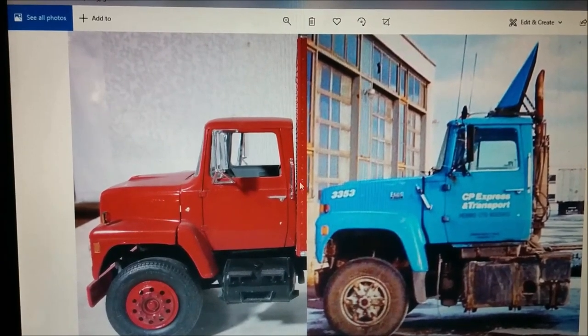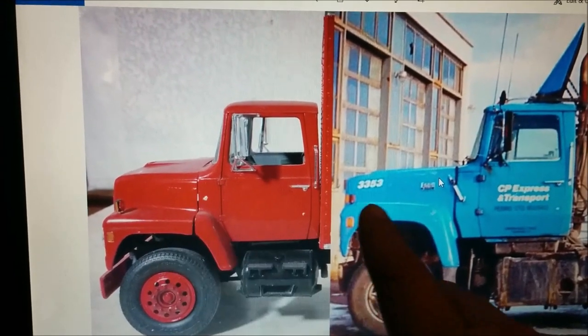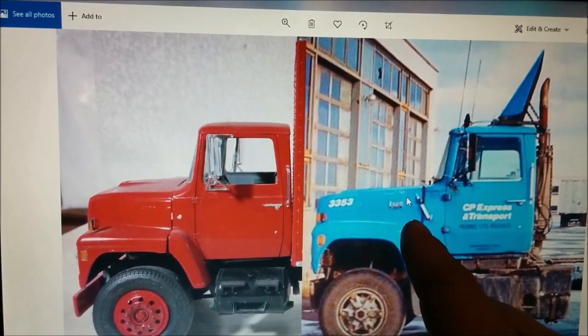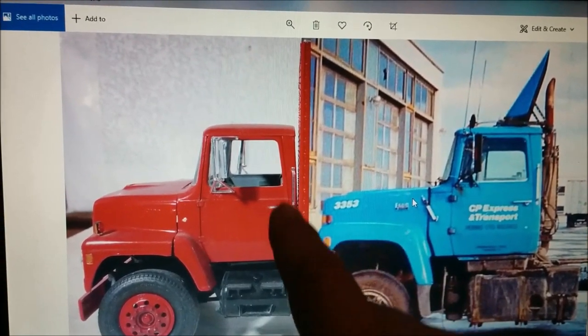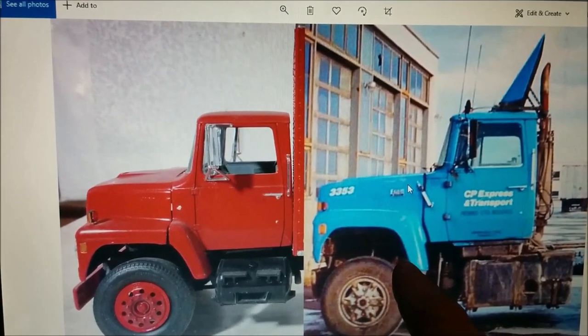There was a number of different hood lengths for Louisvilles. This is what was on most of them. And this was the long version. Now, there were two other versions. There was the one that was used on the LTL 9000, and that was the big owner operator front end that was really long, that was on my wrecker truck.